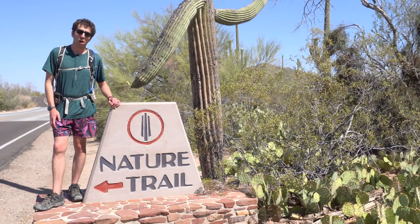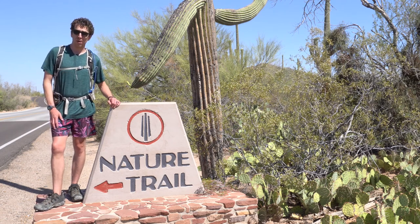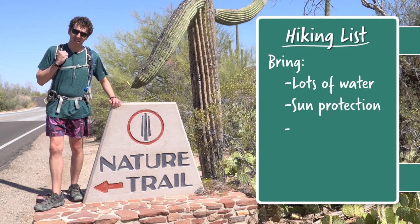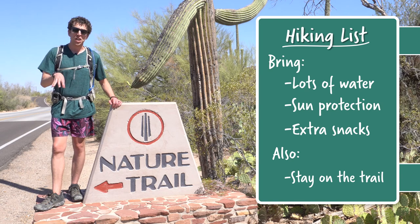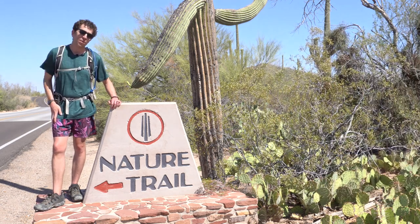If you do visit saguaro, get an early start to your day. Temperatures can get really hot, especially in the summer. Carry lots of water, sun protection, extra snacks, and stay on the trail. The soil is filled with bacteria and fungi that help the plants grow, and you don't want to step on them. And check the local fire restrictions.